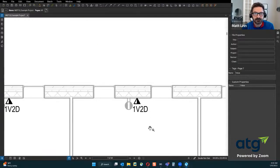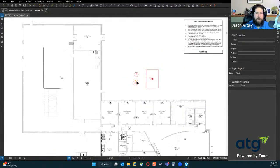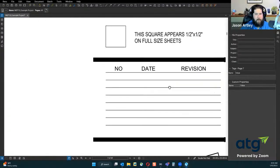Never mind. Why am I using text box over typewriter? That's a good question. If you haven't used typewriter, it's a pretty cool tool. I only tend to use typewriter when I know I want to fill in something specific like this, right?